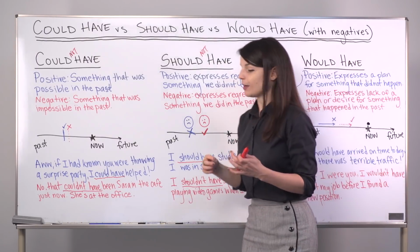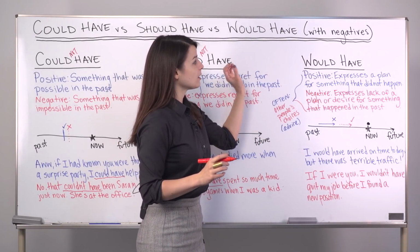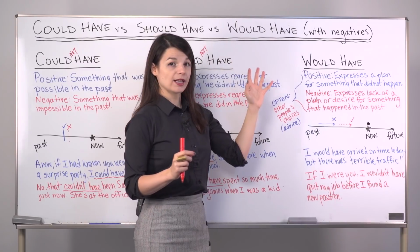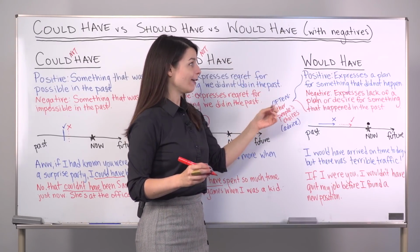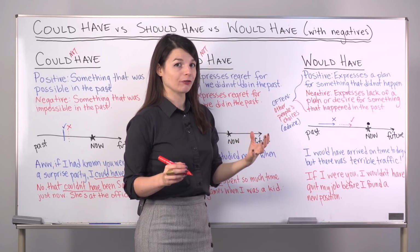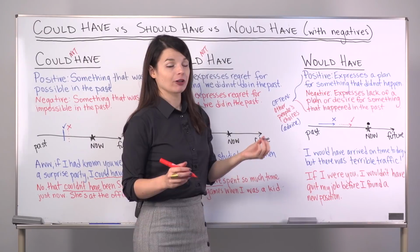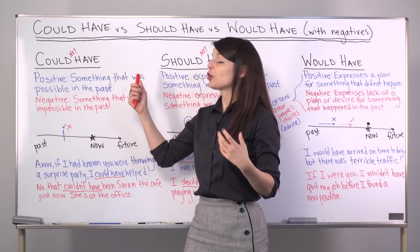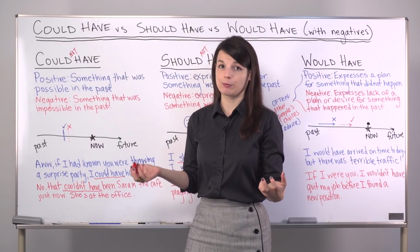So with this in mind, let's go on to the last point for this lesson. The last point, rather, is would have. So when we say would have, we often say would've. I mentioned it here with should have, we say should've or shouldn't have. Same thing with could have, like could've or couldn't have is the correct pronunciation in fast speech.